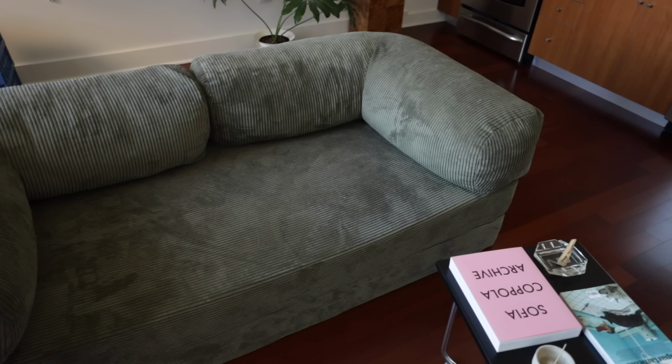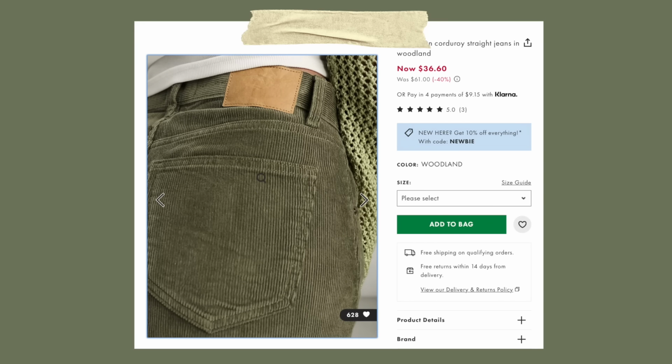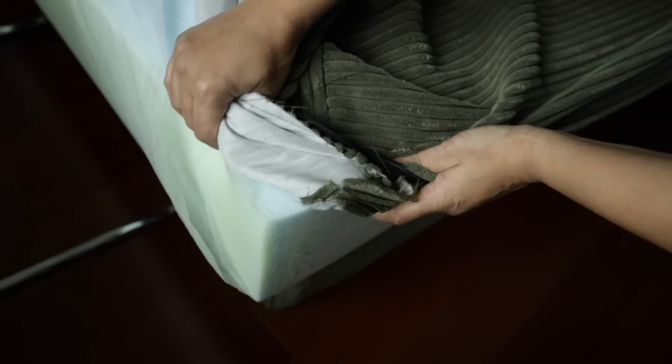this one. And speaking of upholstery, Teddy is wrapped in corduroy fabric. If like me, when you hear the word corduroy, this is what comes to mind, let me just reassure you that this is not that. Unlike a pair of corduroys, it's made of poly and it's actually quite lightweight, and when you wash it, it's not heavy. Also, I let mine air dry.